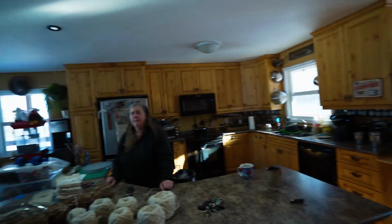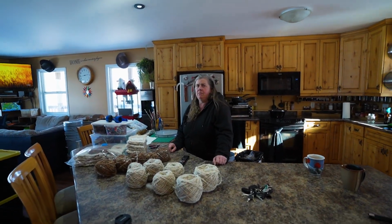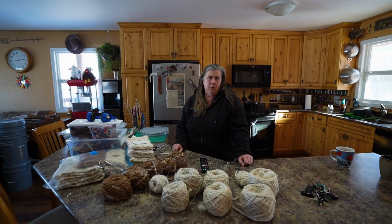So you'll notice a correction: that's not a female out there, that's Dave, the male rabbit. And there actually is another one that we missed that's in one of the other pens because it's a female. So that is Chubalina, the female, and Dave's the boy.